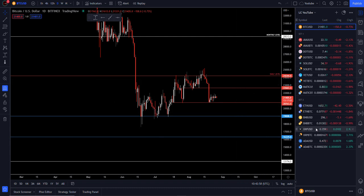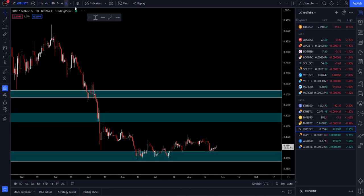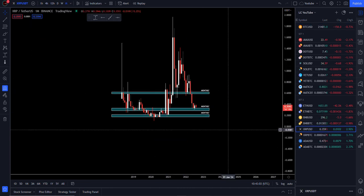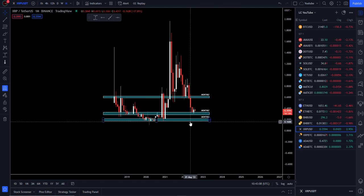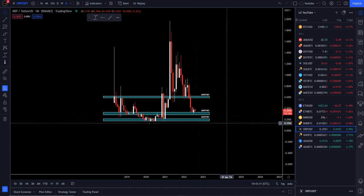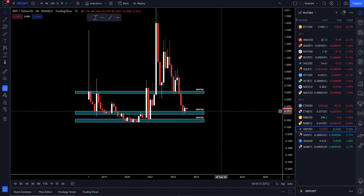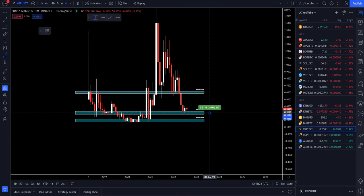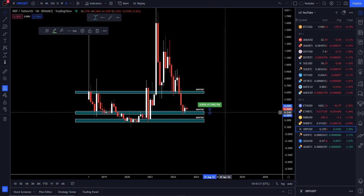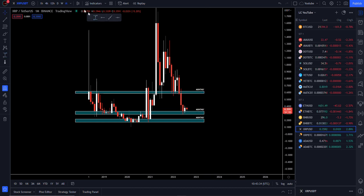But in terms of our altcoins, let's take a look at XRP. So we released the XRP video back on the 15th of July. So that would be this month, and as you can see, came into our monthly level of support, or range I should say, between 33 cents and 29 cents. So if you dollar cost averaged into that, you'd be in a slight bit of profit at the moment. The peak of it about 28%, sitting now at around 17%, depending on what your average entry was, etc.